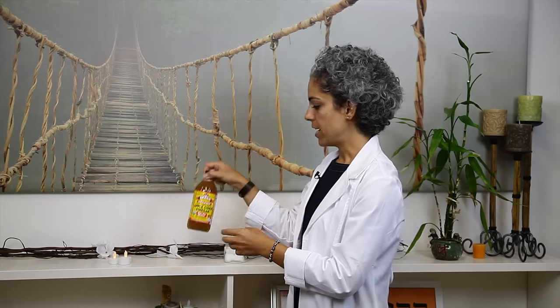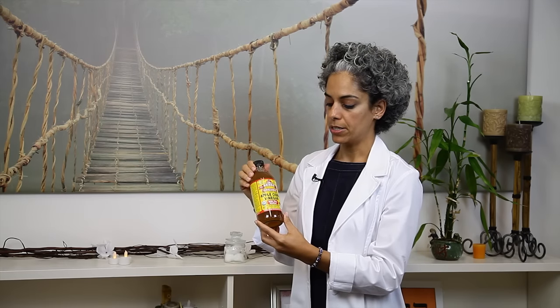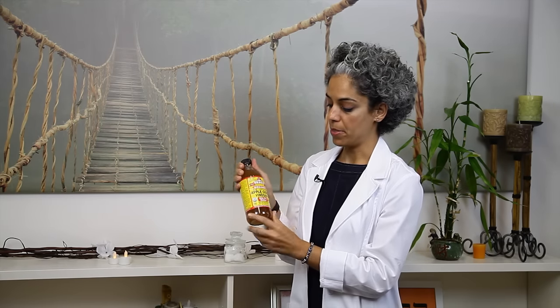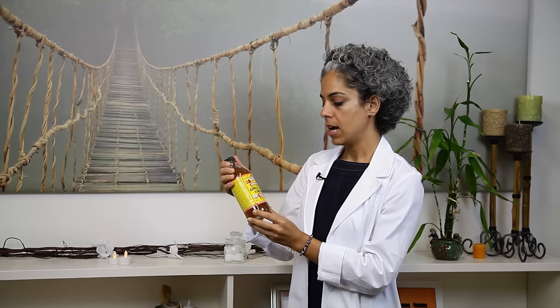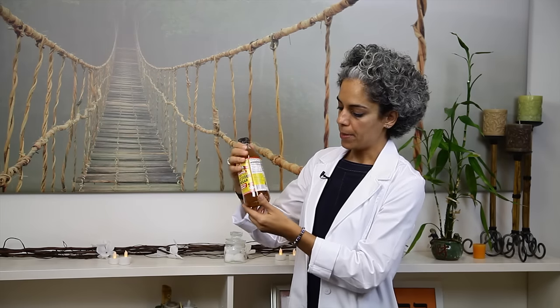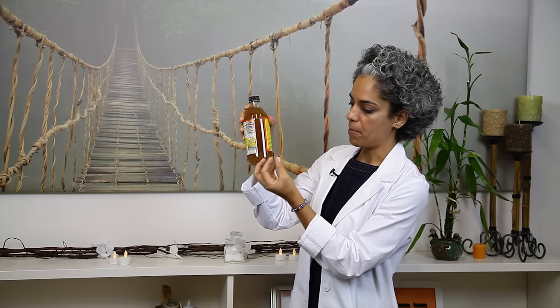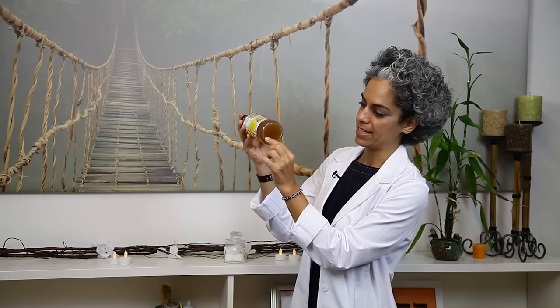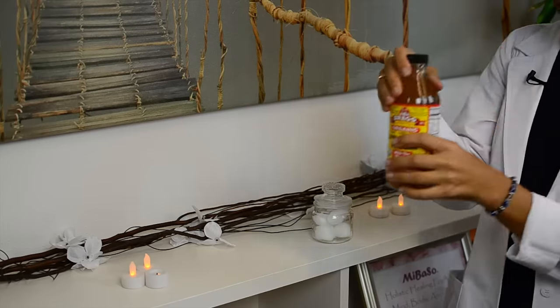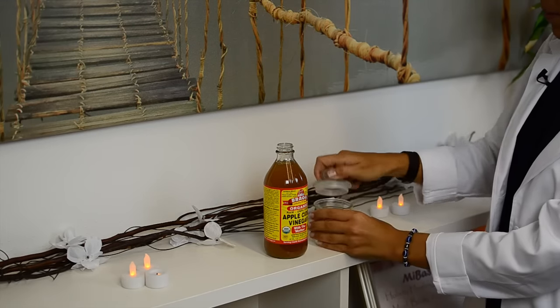So I'm going to demonstrate with apple cider vinegar. And the best apple cider vinegar to buy is one that still has the mother with it. So it is unpasteurized and unfiltered. And the way that you know if it's good is it should have some stuff on the bottom, and you can see the sediments on the bottom. So this is a good vinegar, and it's very simple.